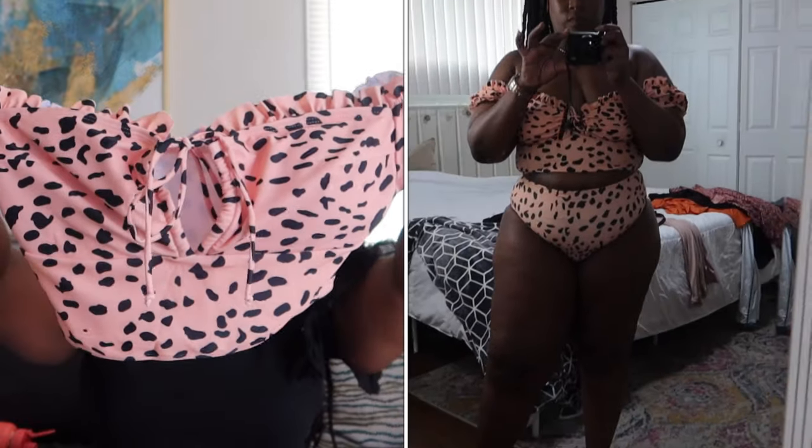Next thing is a bikini top. I got a bikini. Now, this was sold in two pieces. In the bottoms, I got it in a 1X. And in the top, I got it in an extra large. The top was $11, and the bottoms were $8, okay? It is this print. Very cute print. It's like an off-the-shoulder situation.